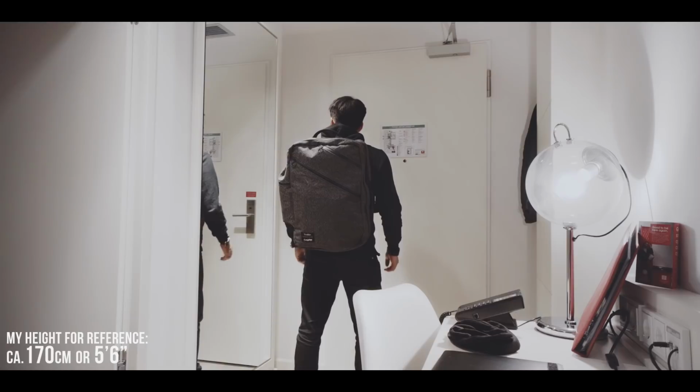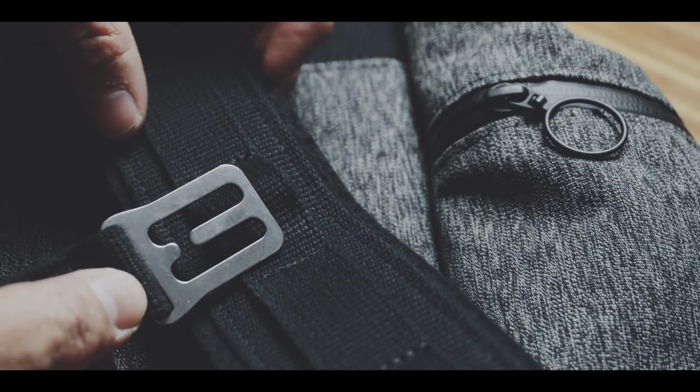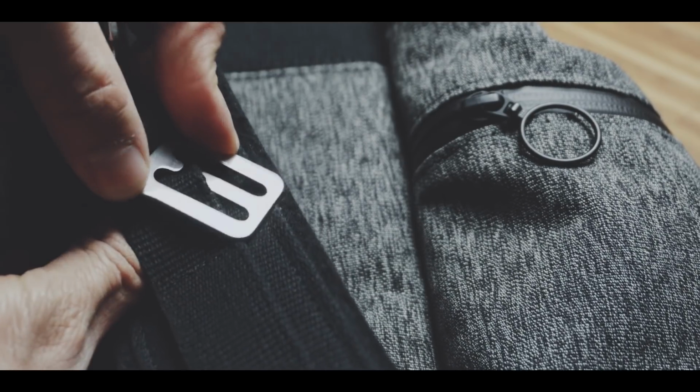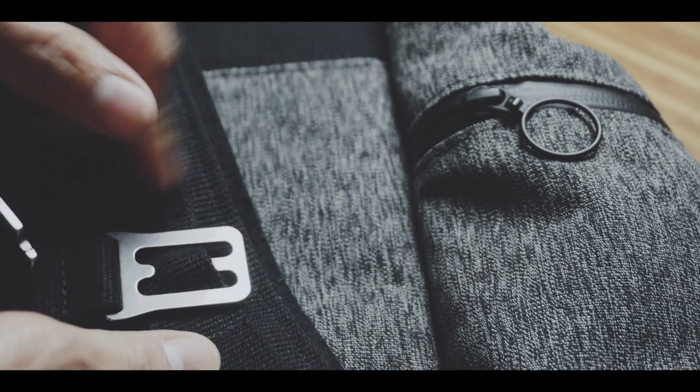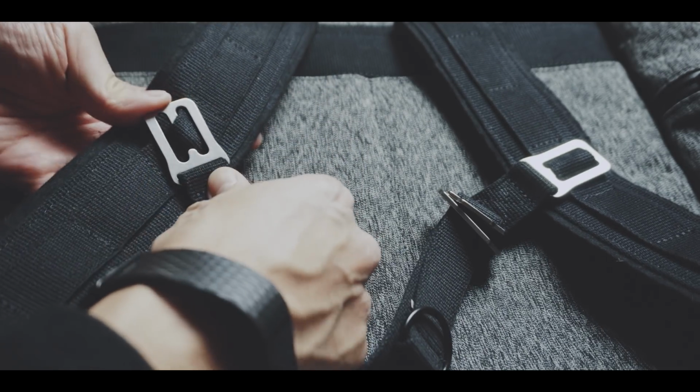But if you want some extra support, there is an additional waist belt and sternum strap that lift some weight off your shoulders. Although I would argue that with this size of bag you don't necessarily need a waist belt. It all depends on what you pack, of course.